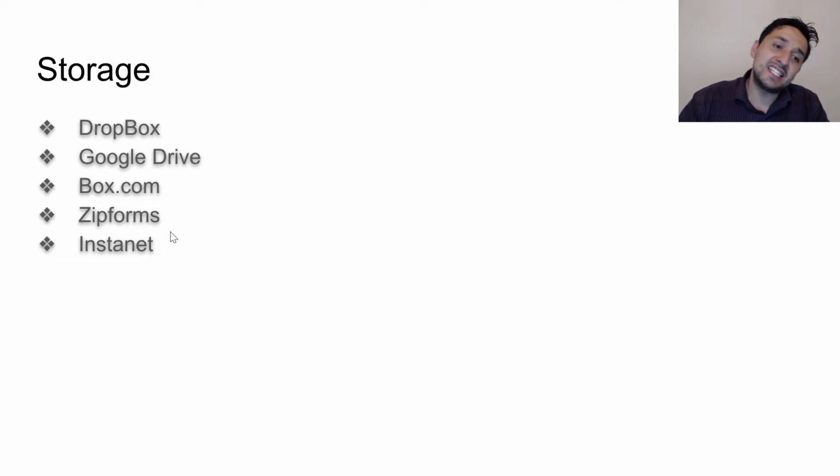Zip Forms and Instanet, I use those for my email capturing, my signature capturing as well as my storage. They do a very good job of storing all the documents that I have for the transactions and managing everything as a CRM.